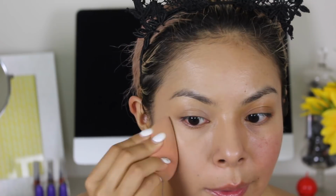And this feels extremely, extremely creamy, and it smells good. It has that traditional YSL scent, where it's not anything too intense. It actually looks very, very skin-like.